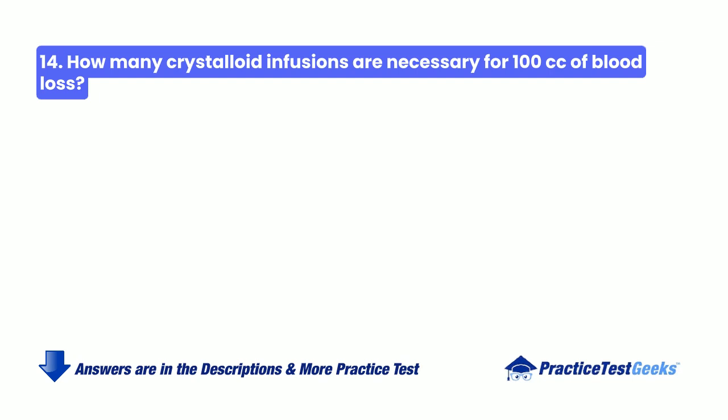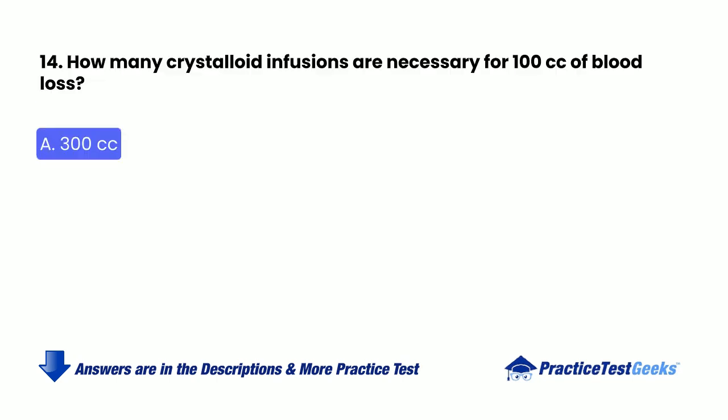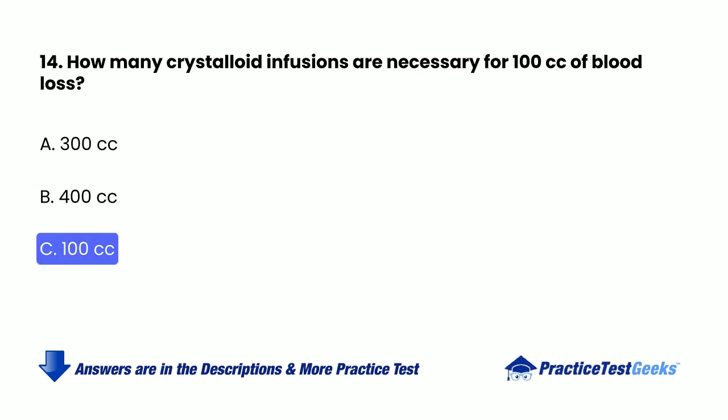How many crystalloid infusions are necessary for 100 cubic centimeters of blood loss? A. 300 cc. B. 400 cc. C. 100 cubic centimeters. D. 200 cc.